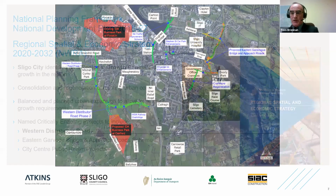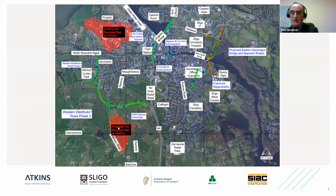I suppose this picture will just give you a more detailed overview of the overall scheme. And the scheme itself, as Rowan said, has been developed in 2 phases. Up at the northern end, the first 600 metres was developed in advance. The reason for this was to allow the residential areas in the Kevensworth area to develop and be completed, and also to facilitate the development of the significant recreational area, which is the Mitchell Curley Park.